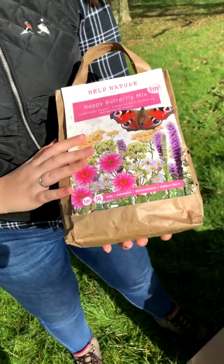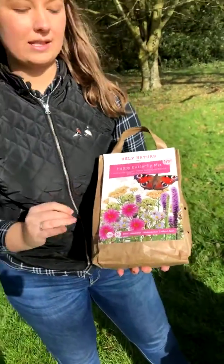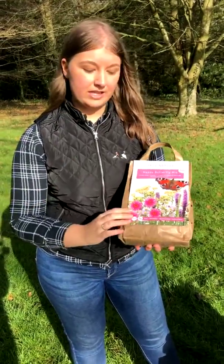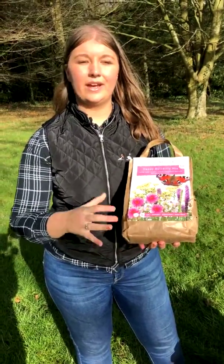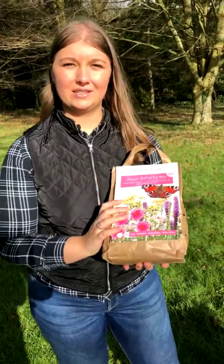But basically these are perfect plants for your garden if you are looking to attract bees, butterflies, moths and other pollinators. So these cover 1 meter square, either in a border. If you have a large garden, you may want to put in a border. If you have a balcony or small garden or a terrace garden, they're also brilliant for containers.